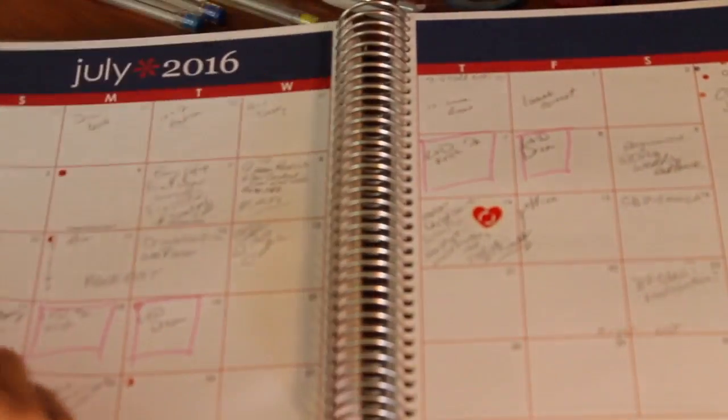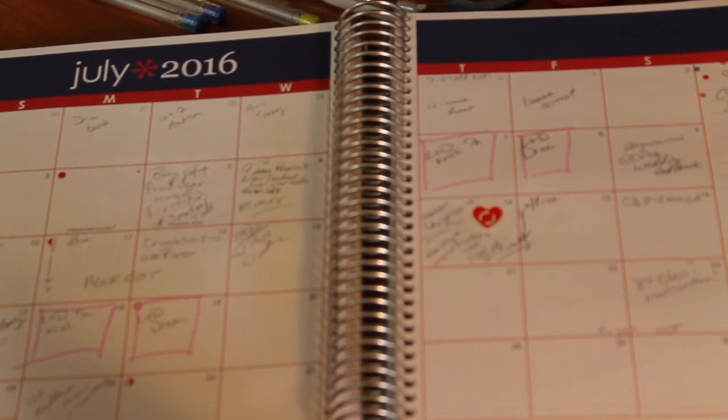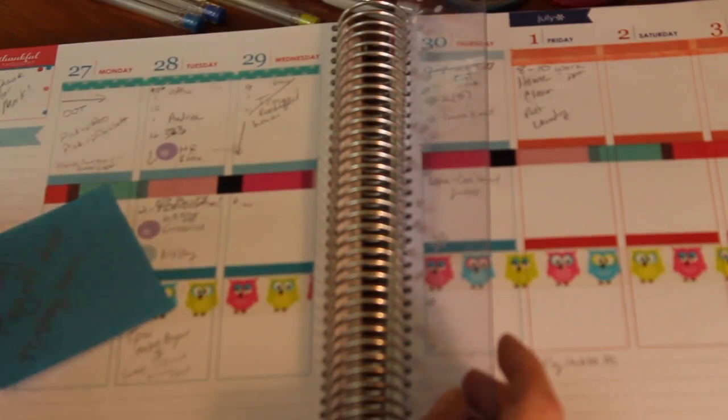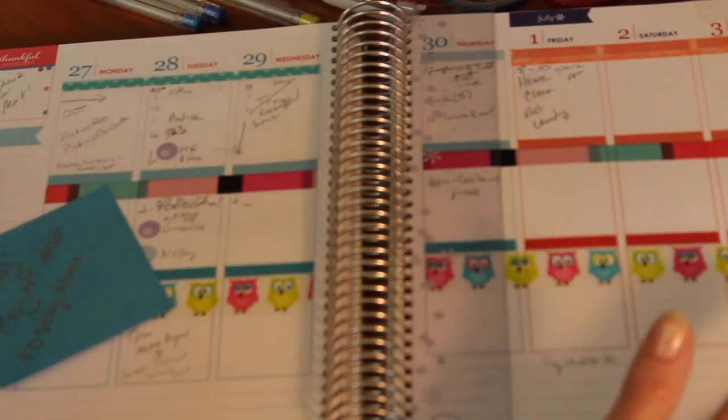Just a warning. My monthly view page is all done in pencils. It's for scheduling. It's not for anything pretty. And I know that's totally against what planning on YouTube's about, but that's the way my life is, and that's what works for me. I need space to write. So this is last week, and this is what this looked like.